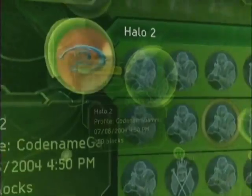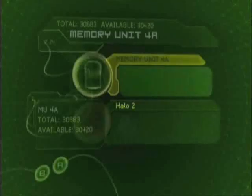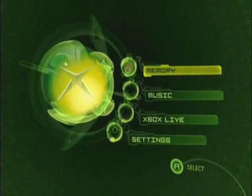Now we're just going to go back and make sure that it's on the memory card itself, and not actually your USB stick. And of course it is. There it is, profile codename Gamma. So that's about it you need to do on the Xbox side.